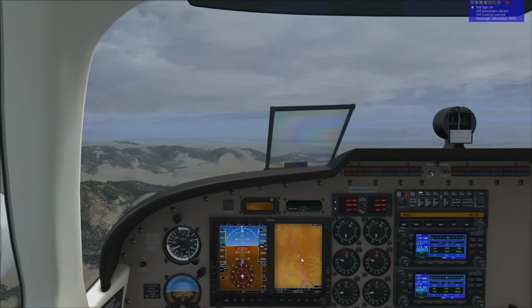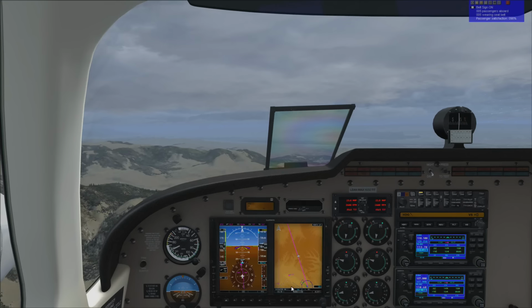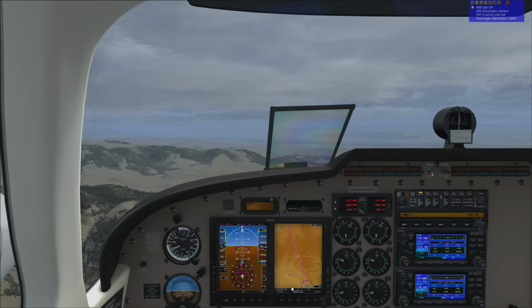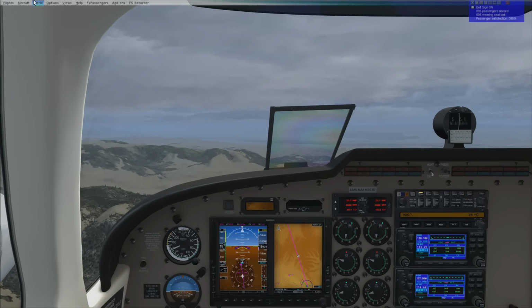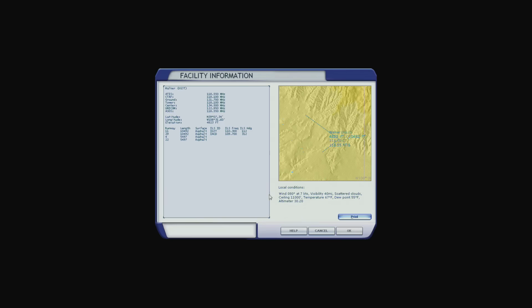Alright, we're about 26 miles out. I was descending quicker for a little while, but then we slowed down. Getting close to 10,000 feet. Let's check the map real quick, see if we got anything for 11. Alright, 110.3.